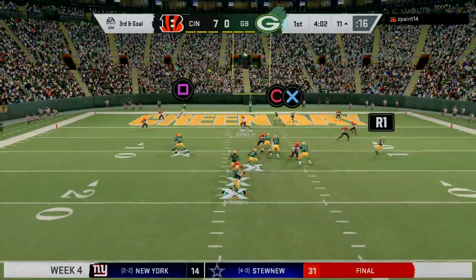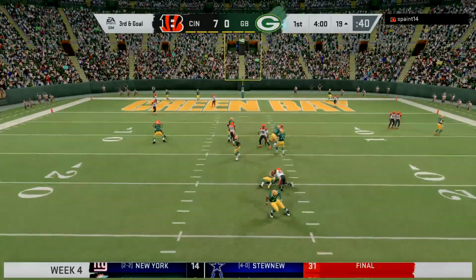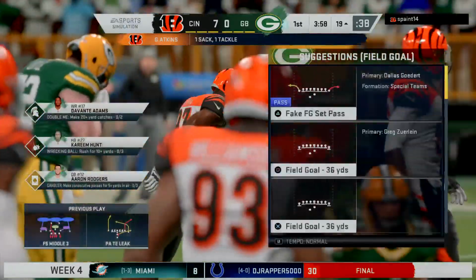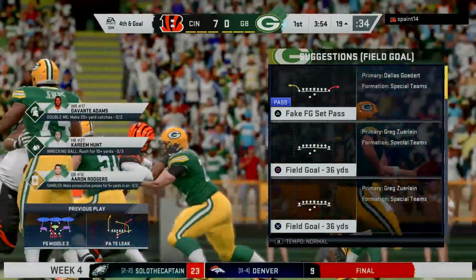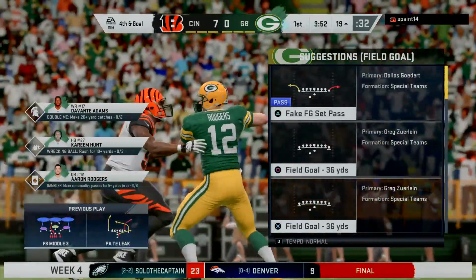Here's Rodgers to throw. And he's going down. Press again. Geno Atkins, oh my God, man. Providing a little deja vu, I guess. I should have canceled the play. Sacks, back-to-back. Action. And now 4th and long.